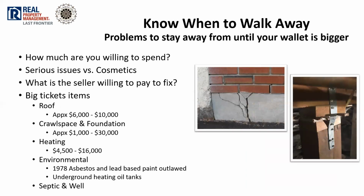All right, Ben, you all get a break from my nasally drone. Ben, why don't you talk to us about the stuff that you see on home inspections that, for most newbie investors, would be, okay, probably time to walk away from this one until you've got the money in the bank to handle these kinds of issues.